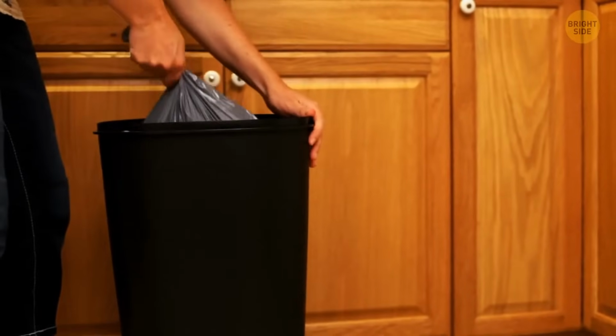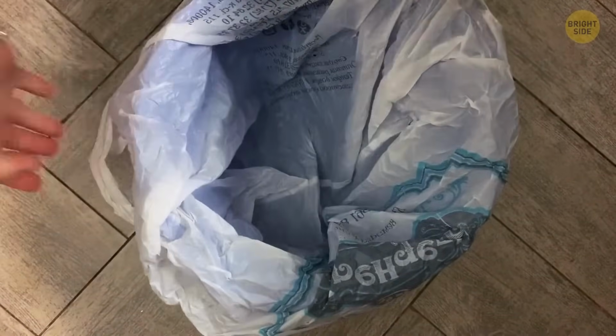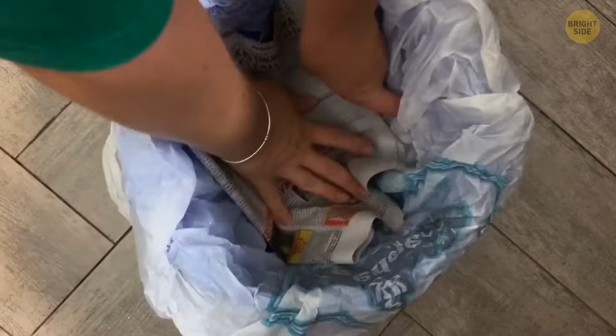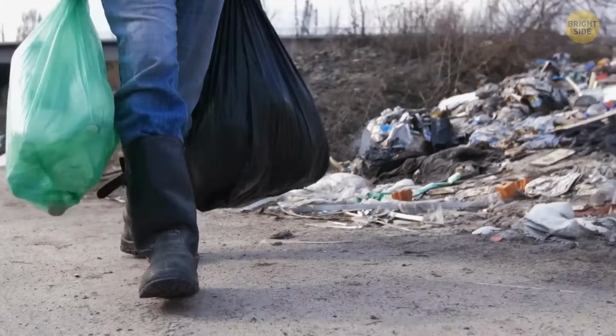Taking the trash out can put you in a gross scenario of getting bin juice on you. A great way to avoid this is by placing old papers at the bottom of the bag. Now, not only does it absorb all the liquids from the food and other sources, but also helps prevent bad smells from forming within a bin.